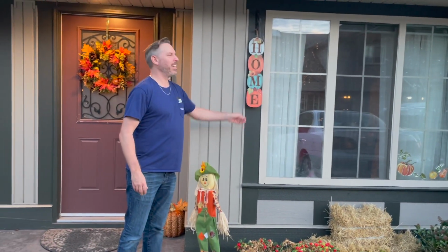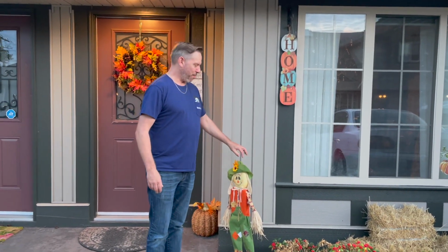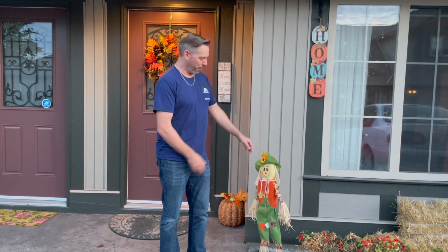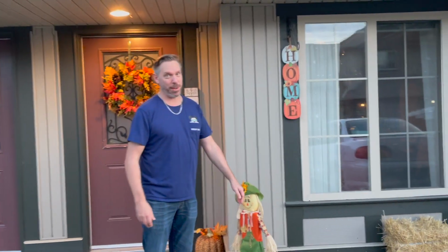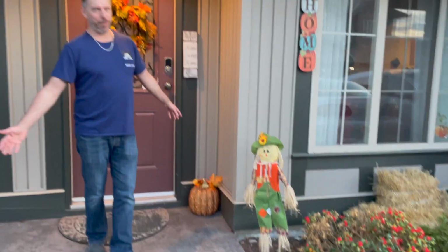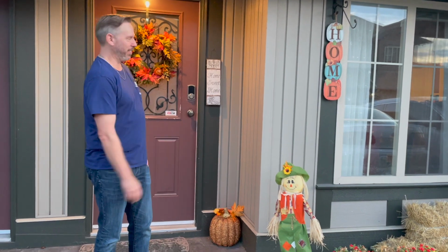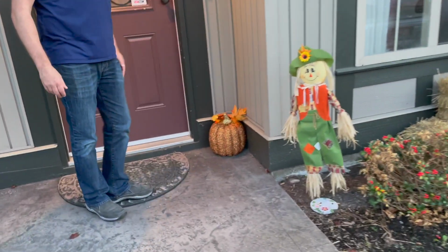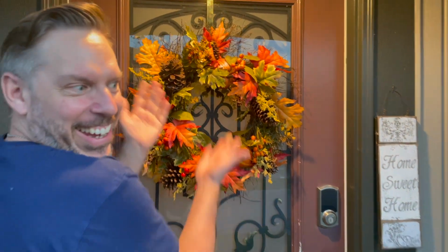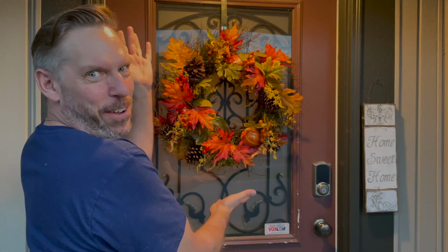Little home sign. I love that sign. And then we have Henrietta. It was Henry, and then I was informed it's a girl, so it's Henrietta now. That's right. And nothing says fall like a sparkly, shiny pumpkin. A glitter pumpkin. I love the glitter pumpkin. And our new addition, this is new, yes. Fall wreath.